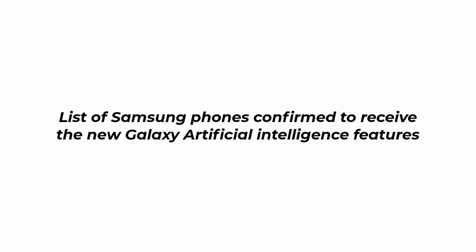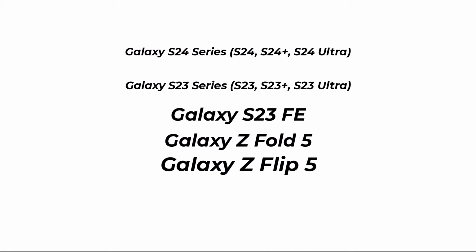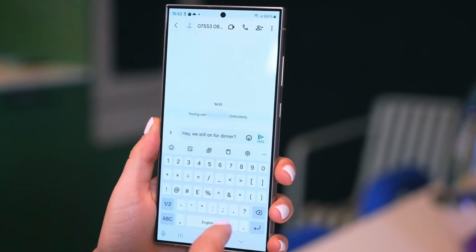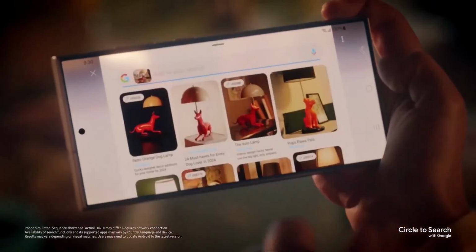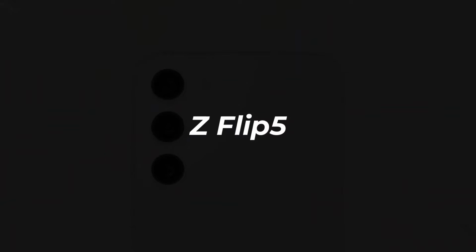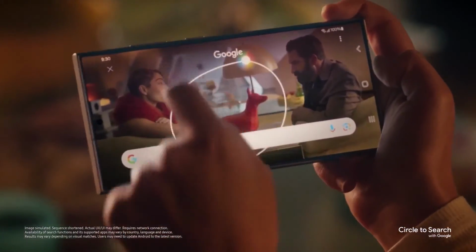List of AI phones. Additionally, here's a list of AI phones confirmed to receive the new Galaxy artificial intelligence features. Galaxy S24 series, Galaxy S23 series, Galaxy S23 Fan Edition, Galaxy Z Fold 5, Galaxy Z Flip 5, Galaxy Tab S9 series. The Galaxy S24 series comes with One UI 6.1 and Galaxy Artificial Intelligence pre-installed. Other devices like the S23 series, S23 Fan Edition, Z Fold 5, Flip 5, and Tab S9 series will receive these features through a One UI 6.1 update in the first half of 2024.